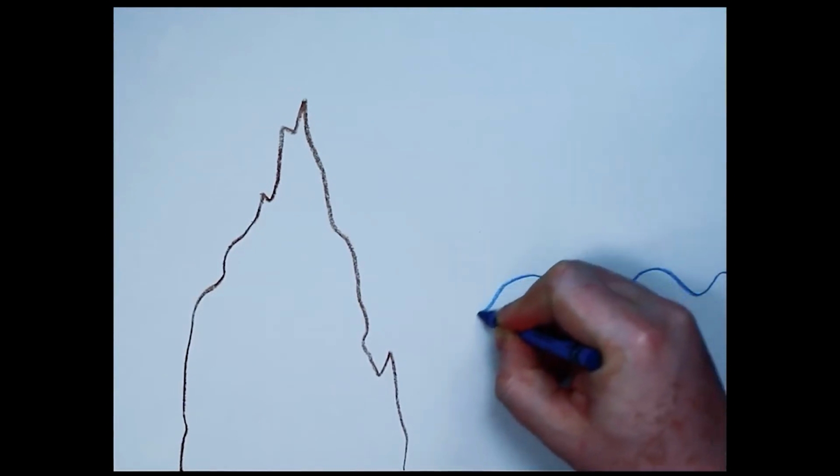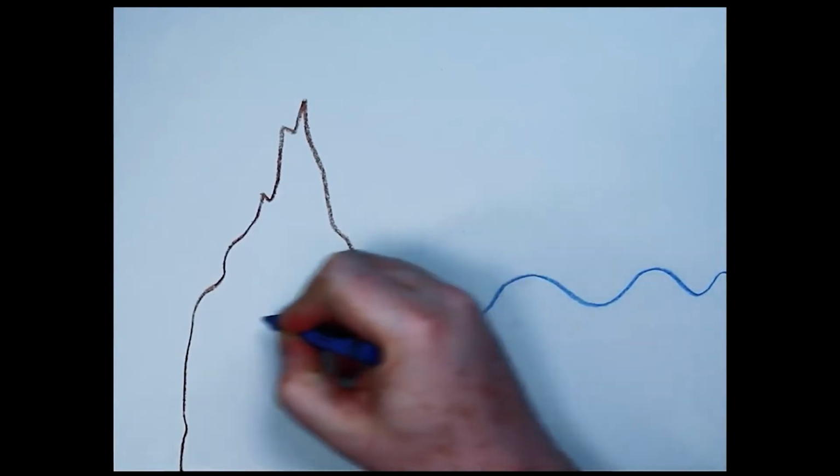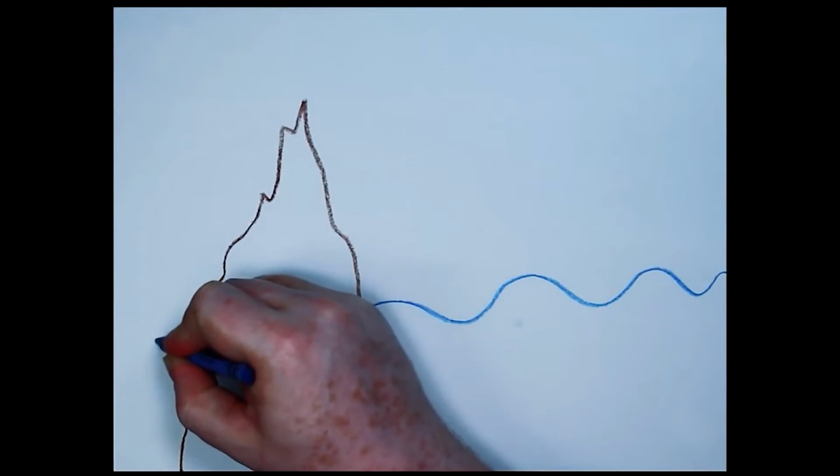Next, we're going to use a wavy line to create some hills in the background. The trick for overlapping behind the tree is that you draw a wavy line, and when you bump into a tree, you jump over the tree, bumping and jumping.